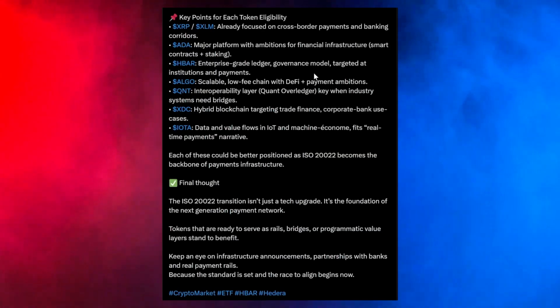But here's where it gets really exciting. QNT is the interoperability layer, the Quant Overledger. When different industry systems need bridges, QNT is going to be the solution. It's literally going to be the glue holding this entire new financial system together.